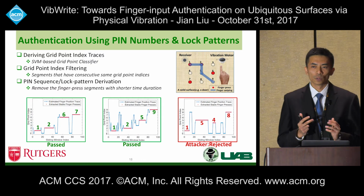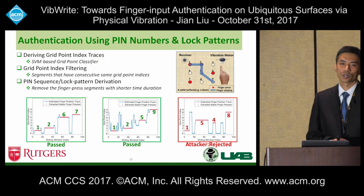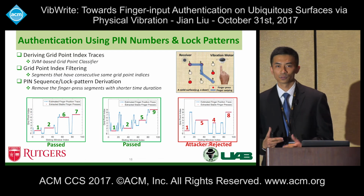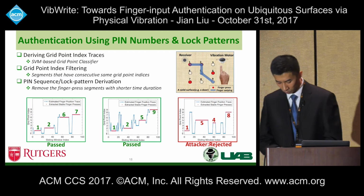We have integrated both the passcode and the unique human behavior and physiological characteristics together to enhance our system.